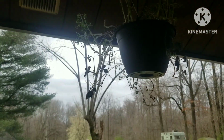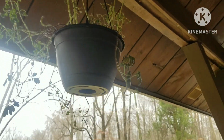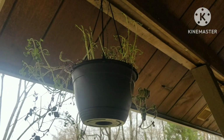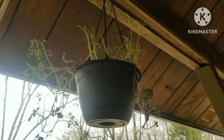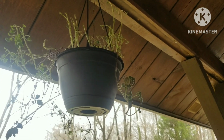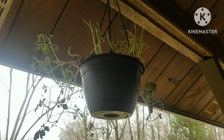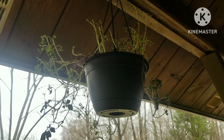This plant I did have in the downstairs bathroom hanging from the ceiling, and it just doesn't look awesome. It used to be more full, more purple, and everything else, so I'm putting it out here on the porch since it's beautiful weather out, and if it gets too cold out at night, I'll just bring it in. I think it'll make a nice porch plant anyway.